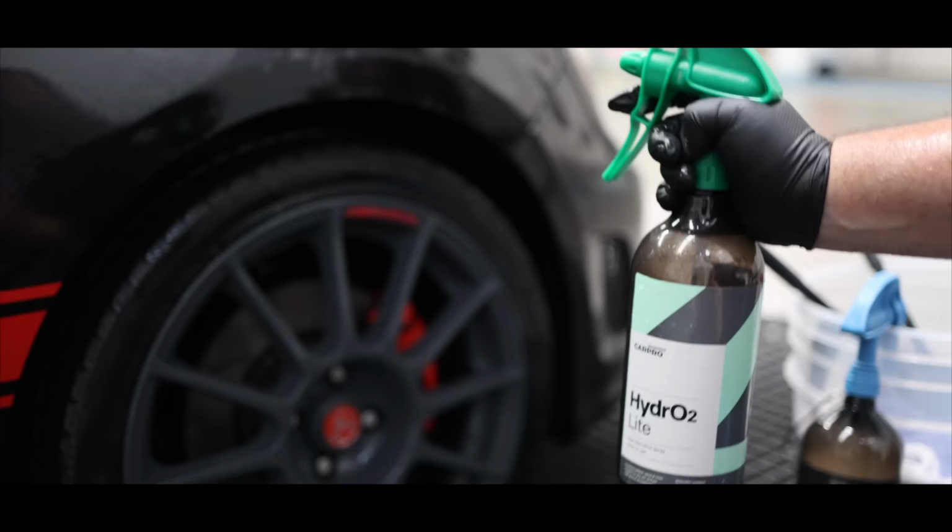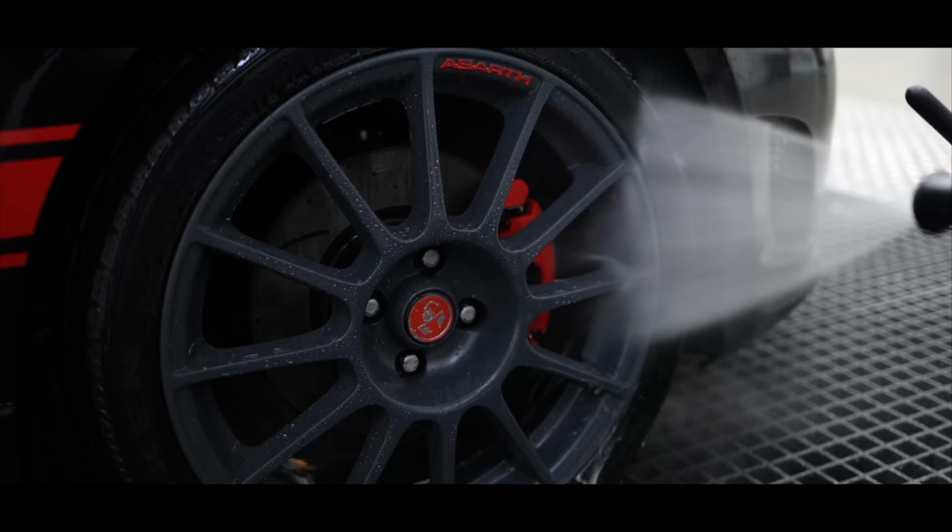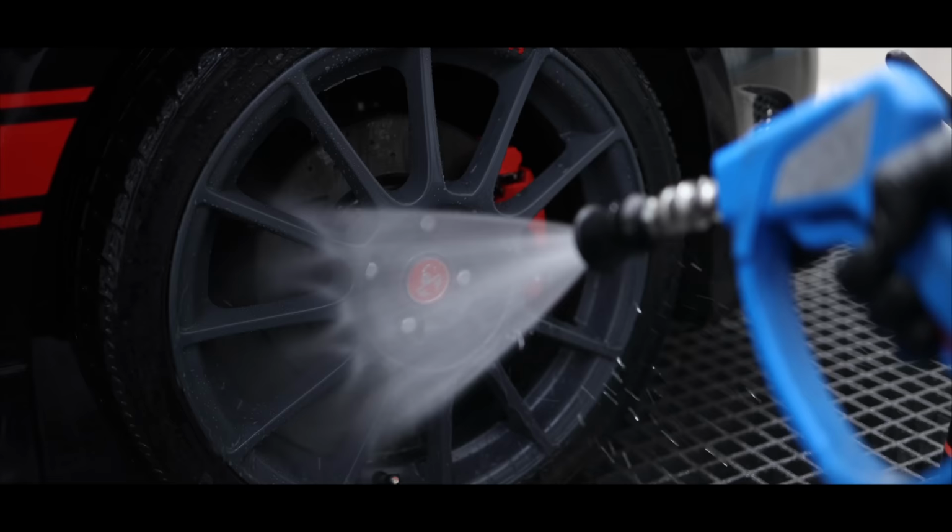With all that done, the last step was applying a touchless sealant to protect and enhance the finish. Each wheel did end up taking me a little longer than I had hoped, but I think it was a fantastic result, still in line with the budget.